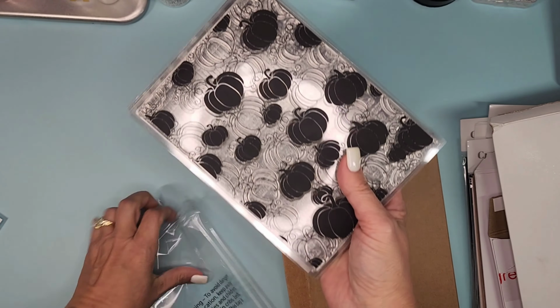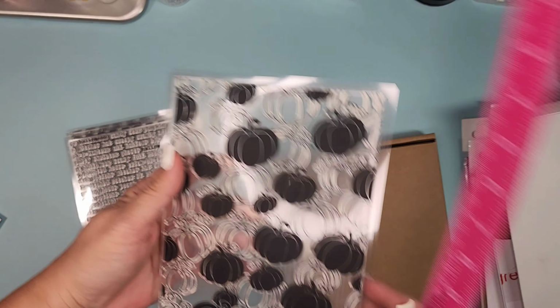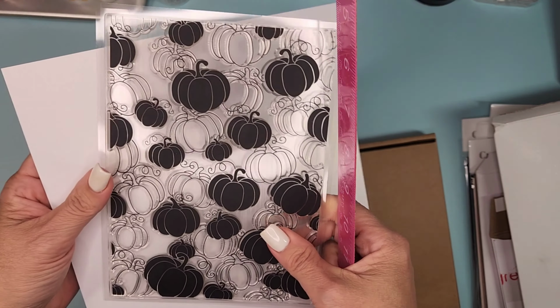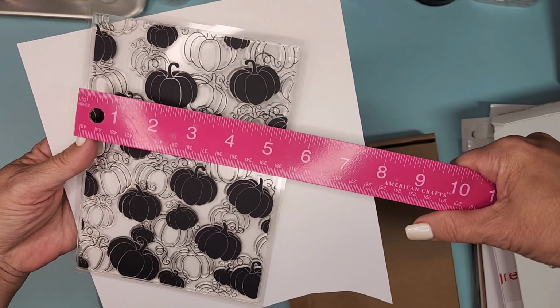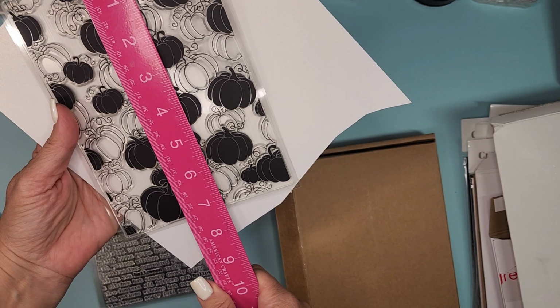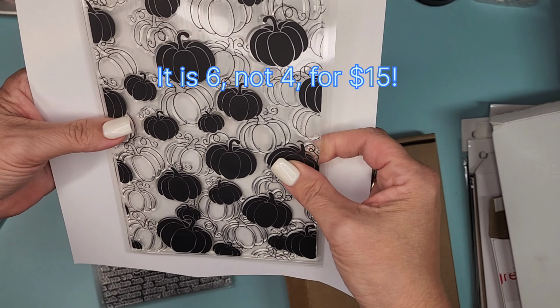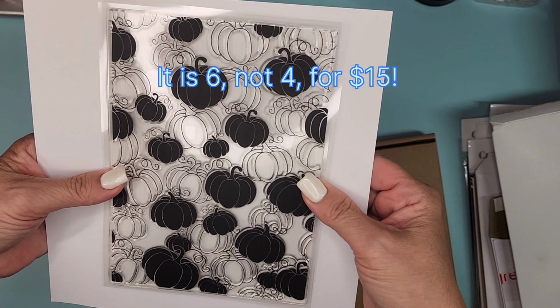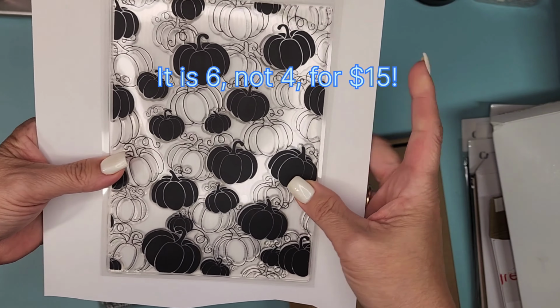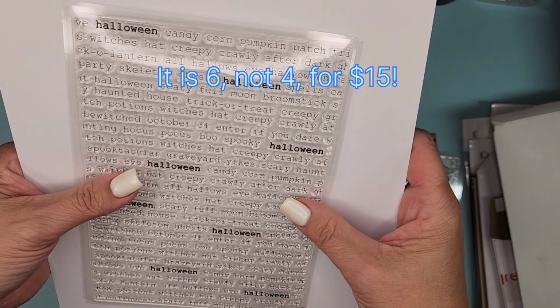So this is the 4 stamps, and I believe these are all going to be 5x7. But how cute are these? They're huge. Just over 5.5 for the actual stamp size, by a little over 7.25. So first is the pumpkins. Oh my gosh, I just love it. Love it, love it, love it. I think it's so cute. And again, 4 of these for $15 is crazy.